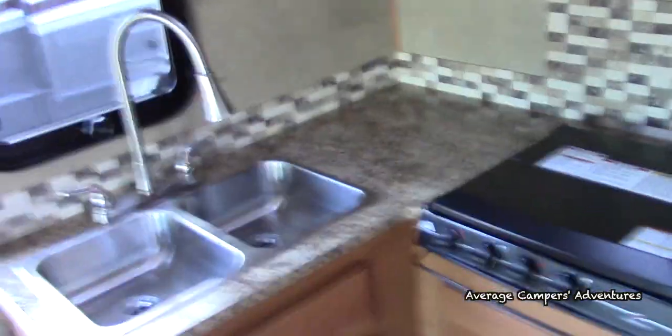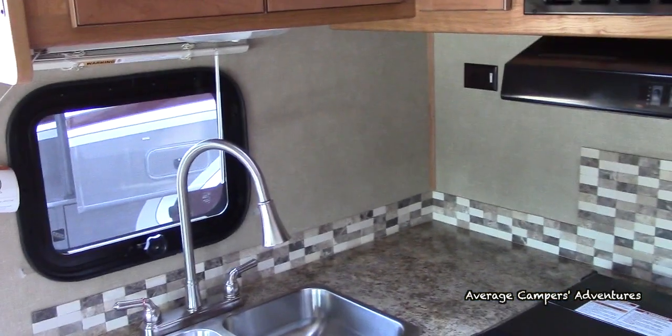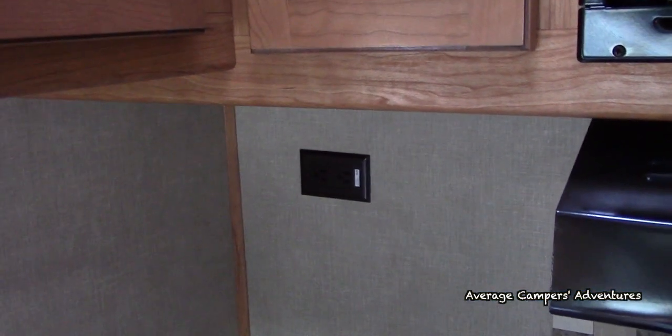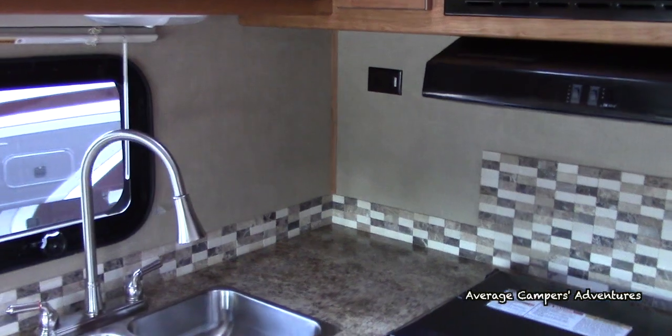So here's an example of a kitchen. Our kitchen has three outlets with two plugs in each outlet. Now this kitchen has one outlet with two plugs, and it's up high. So this may not be the most practical scenario, and I don't know if it's really safe to plug in an extension cord or one of these power strips to give you additional plugs around a kitchen area. So consider that when you're looking at your coach.